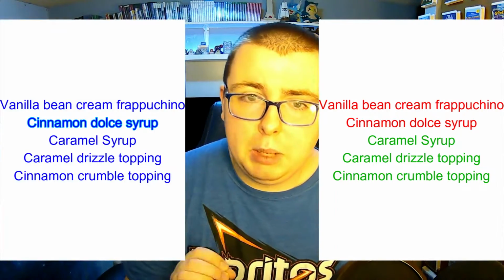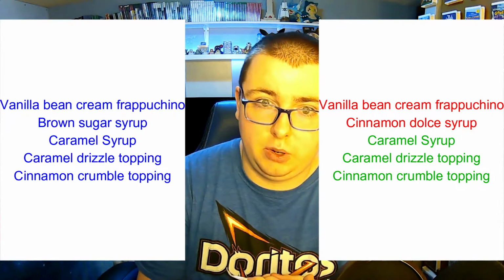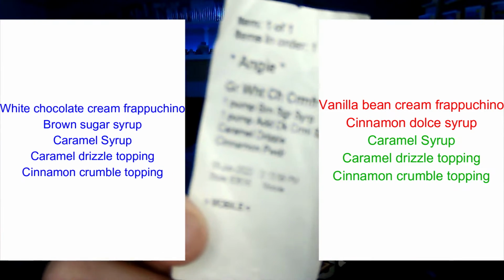Cue transition. Fellow knights, I was off a little bit. So here we have the list. Basically, I guessed 5 ingredients, 1 base, 4 ingredients. I got a total of 3 correct. The parts that I got correct were the caramel syrup, the caramel drizzle, and the cinnamon powder. What I didn't get right was the base and one extra thing. Instead of the cinnamon dulce syrup, Queen Hamptalot got me a brown sugar syrup. Wow, I didn't even know they had that. And it was not a vanilla bean cream Frappuccino. You can barely read it, but it says white chocolate.